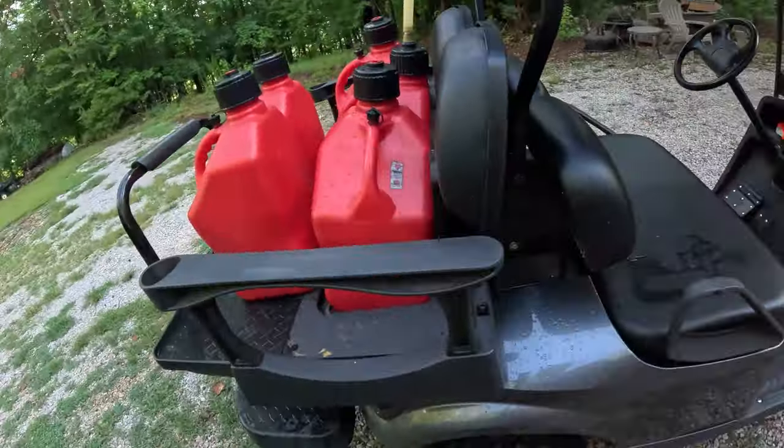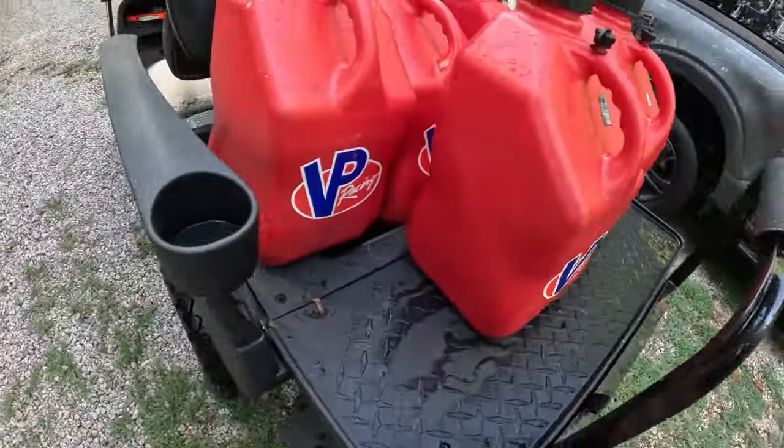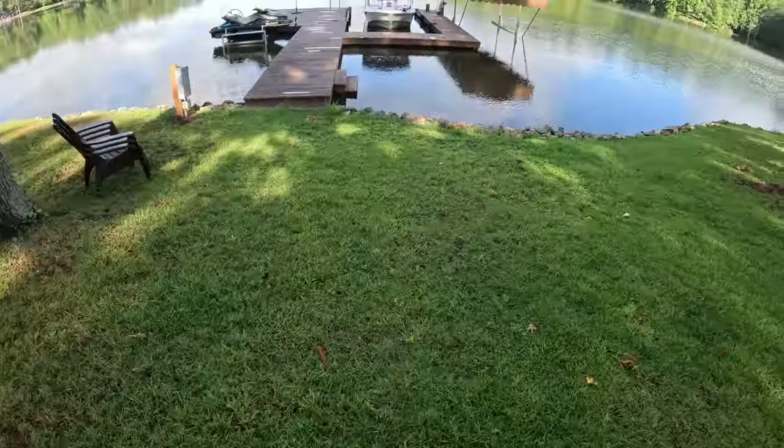Okay, now first order of business is making sure all of the boats and jet skis are fueled up, ready to go. So let's try and take this down to the dock without having anything fall off. It'll be interesting. Okay, well, that could have gone better. It's a little hard driving that thing. It's got like a hair trigger gas pedal, and it's gas powered.